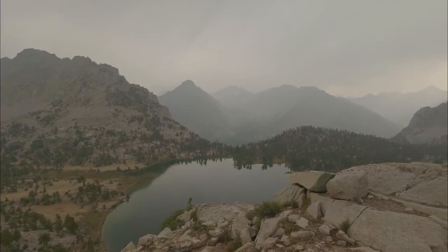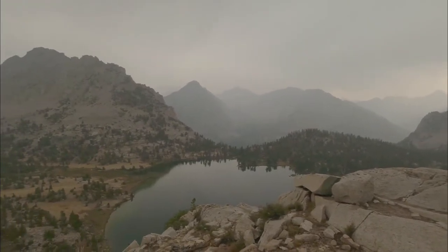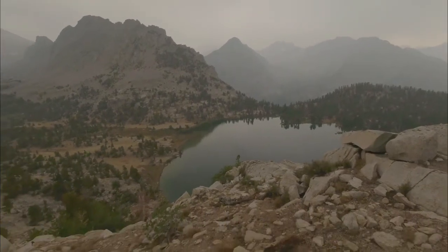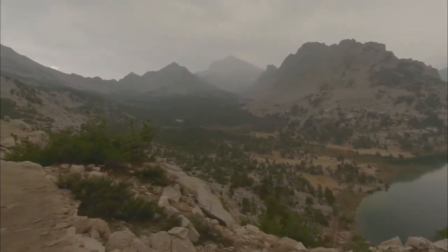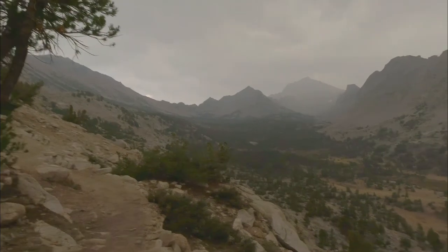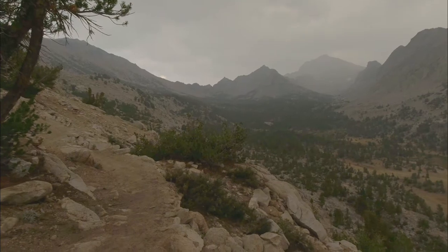Storm's moving toward Forester, sort of in a southwestern direction. And I'm right above Bullfrog Lake. And there's the Kearsarge Lake's watershed. I'll be heading toward Kearsarge Lake tonight. And as you can hear, it's raining very lightly. It's kind of refreshing.